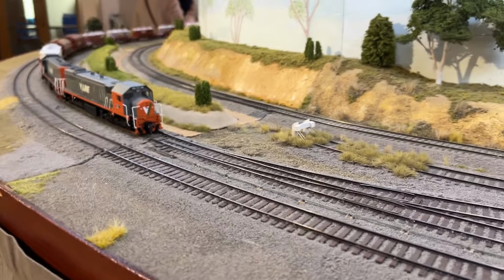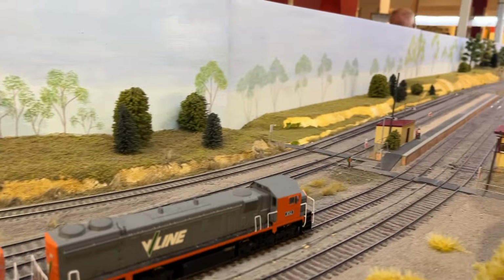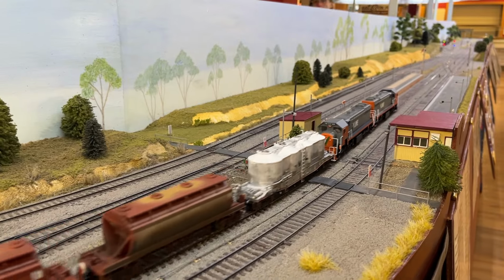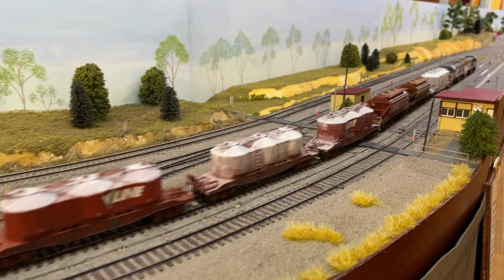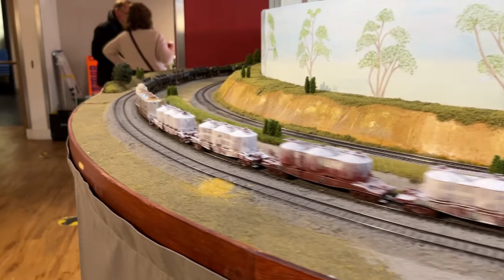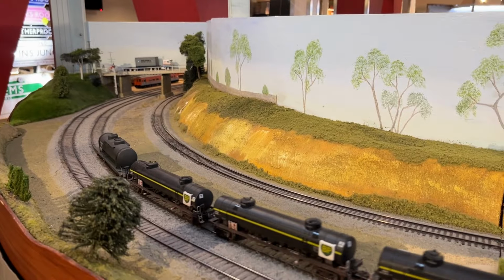Broadford depicts a location in Australia in the 90s and is HO gauge. We were really impressed by the lengths of the trains running on this layout. This is a really long train. Yeah, there's the last one. Amazing, look at that.